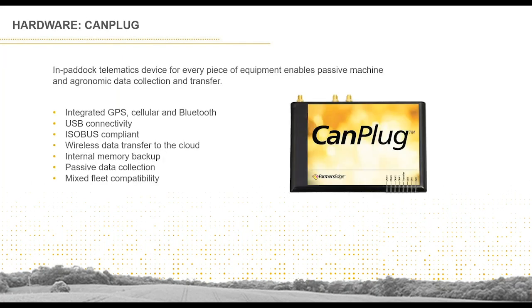So with that CANPLUG, what that has is GPS, cell, and Bluetooth connectivity. So if you're in the paddock and in the cab of that piece of equipment, you're going to actually get live mapping as it's happening. If you're not in the cab, you're going to be looking at roughly a 30-second delay from what's live, but it does have that Bluetooth connection, which is really, really cool.